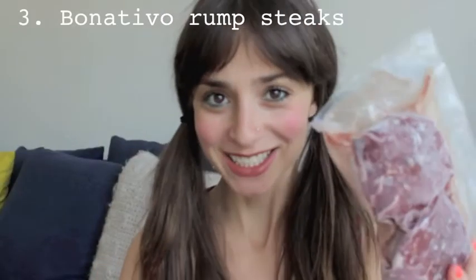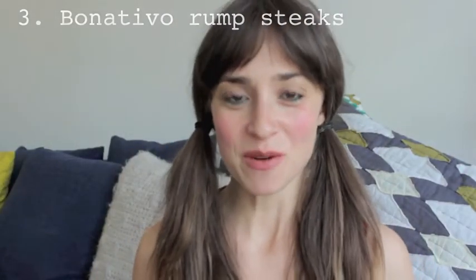These are rump steaks. So the reason I want to talk about these is because they're from a really awesome company that I've just discovered called Bonativo. I'll put a link to them below. Oh, I'm really out of breath.